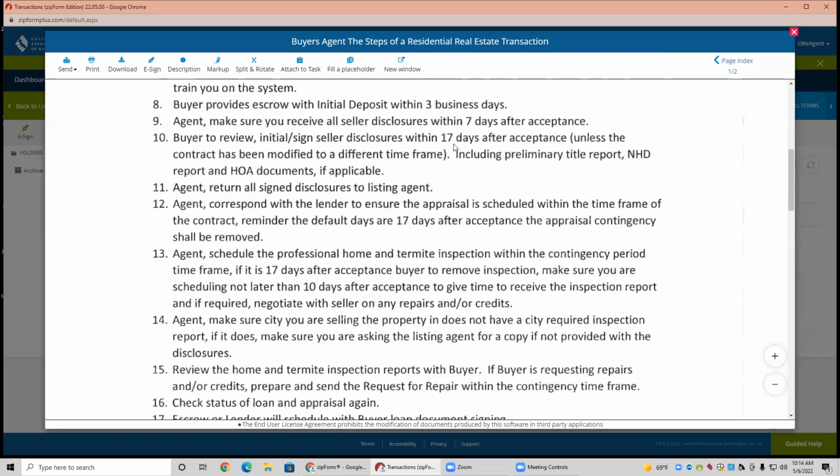I have this in Word form, so if you want it, you can have it, and you can amend the days that pertain to your deal on this document and add any other items. So when you're reviewing the documents, also make sure that you've asked escrow or the listing agent to include that preliminary title report right up front, the NHD report, and hopefully they already have the HOA documents for you.